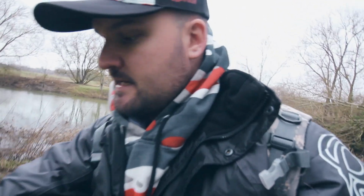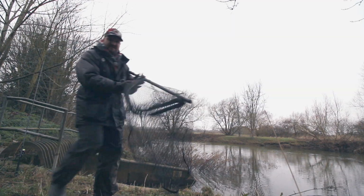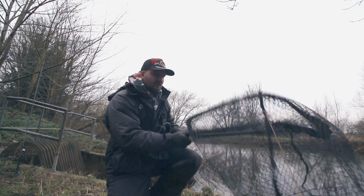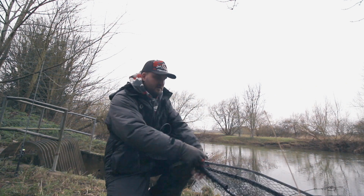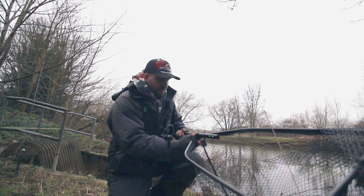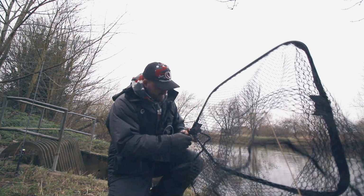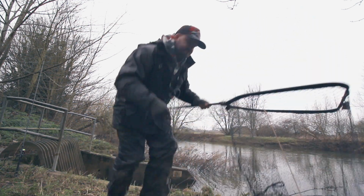I've got my trusty Smoke S3 rod and reel. Wish me luck. Something I just recommend when you are on the bank is make sure that you've got your net ready to go, because the amount of times that I haven't had my net ready and hooked a fish and then had to mess around to get the net ready to land the pike.